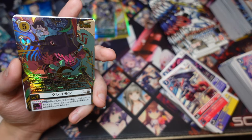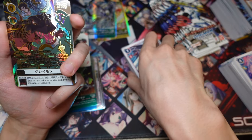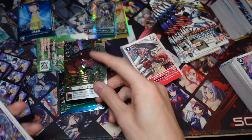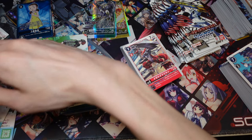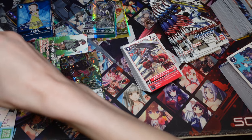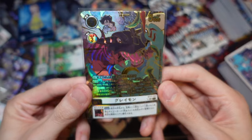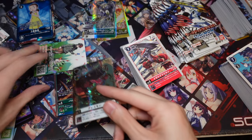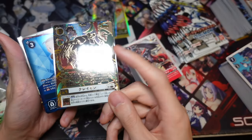I don't think we'll be getting a SP now because we got the Greymon. I think there is one chase per case now, just because I saw there's quite a few people selling Greymon, so I'm guessing you get at least a 2-star per case, and I guess we're not going to be getting a SP, which is a little bit of a bummer, but that's okay. At least we got the art that I want for the Greymon.